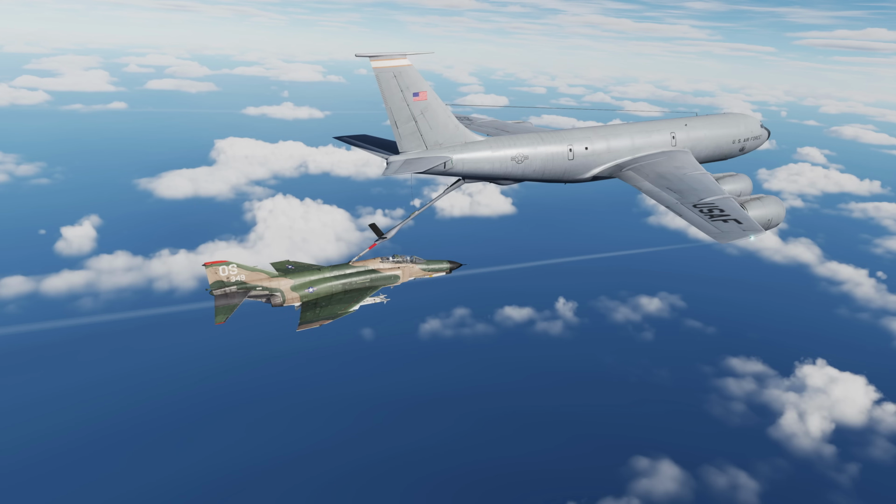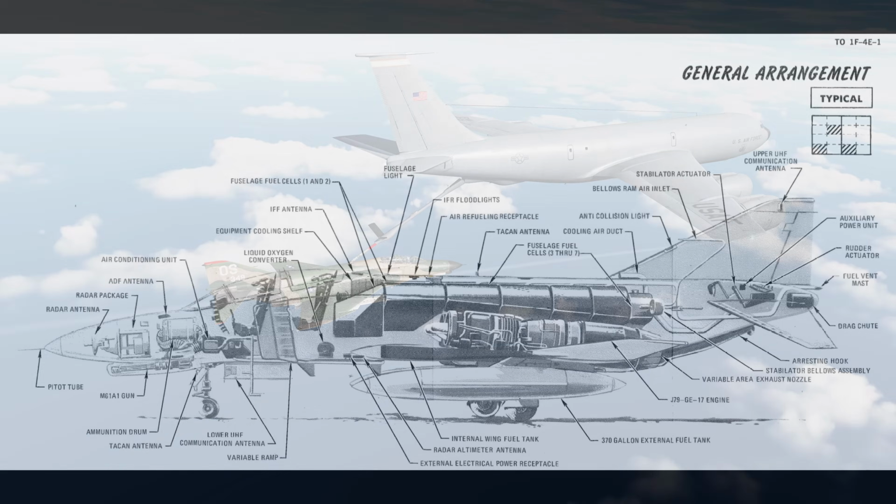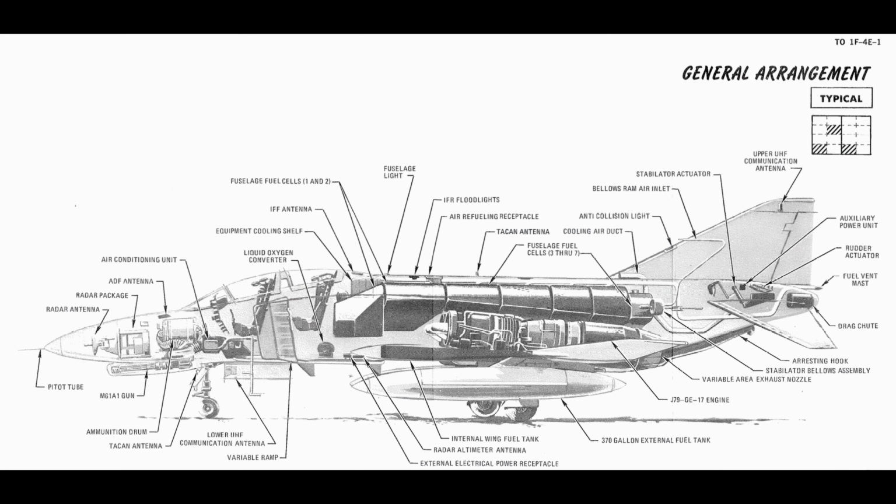And this is kind of important in the Phantom because you as the pilot have to manage the fuel systems. I mean, some of it is automated, but a lot of it isn't as far as transferring fuel from either your wing or your external tanks if you're carrying them. All right, there are three main locations of fuel in the Phantom. You have the fuselage tanks, you have the internal wing tanks, and you have optionally the ability to carry external tanks. All right, so let's take a closer look at the fuselage tanks.